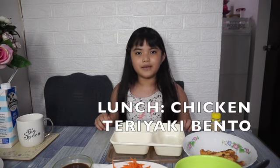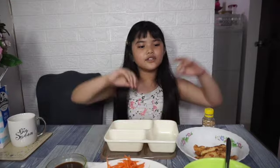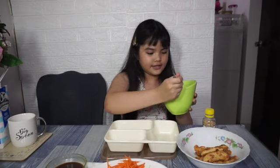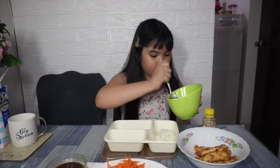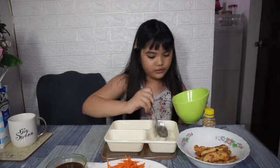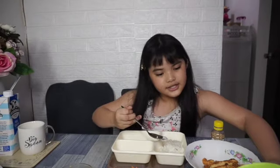We are gonna be making chicken teriyaki bento lunch. First, we are gonna put in our rice. Rice is a go food. Make sure your hands are clean before doing this, because we don't want any germs to get in our food. We are done pouring in our rice.